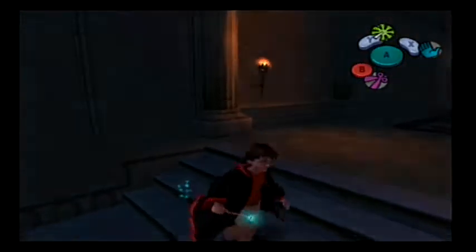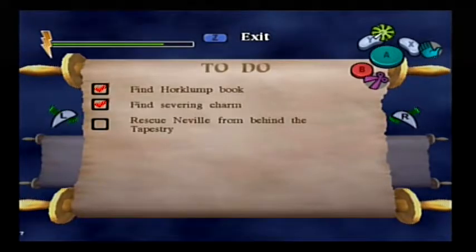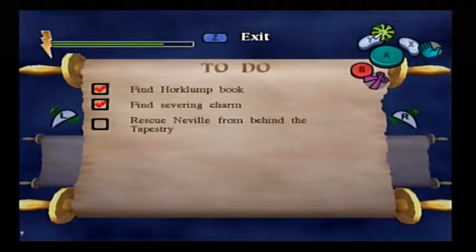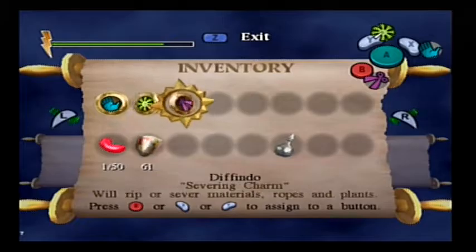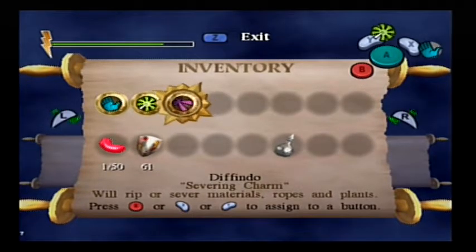So just a quick recap on what we did previous episode. We found the book for the Hawk Lumps, found the Severing Charm, and now we're just on our way to go and save Neville from the Tapestry. As you can see, we've got the Defindo Charm. So, yeah, let's carry on.